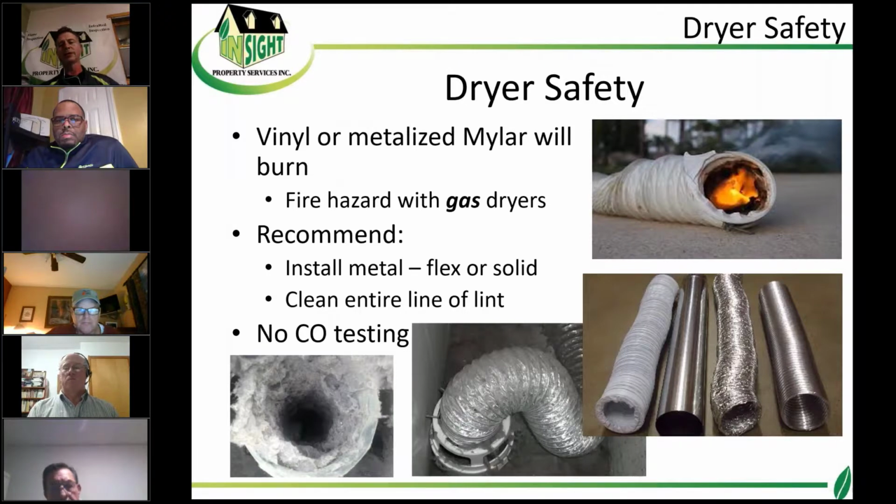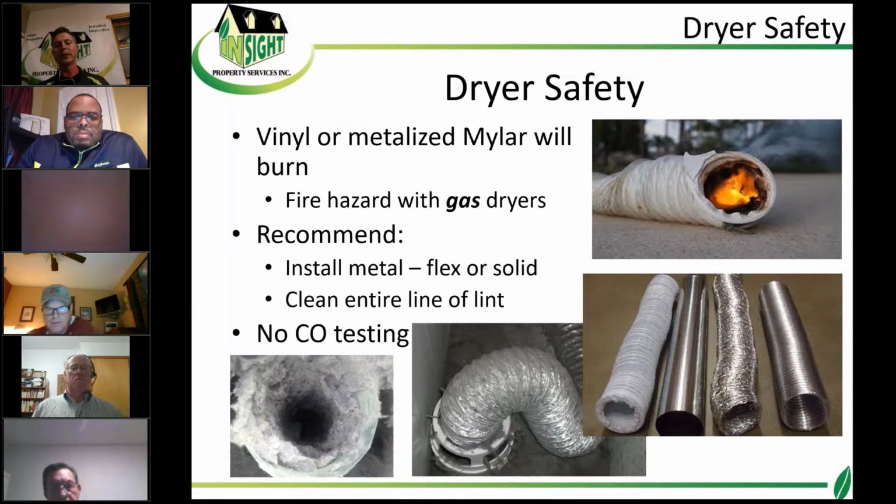Dryer safety. All right, this one is fairly common. People installing vinyl or metallized mylar exhaust ducting with gas dryers. First of all, they've got a lot more little ribs and humps in there that can catch a lot of lint. Gas dryers get hot. If the lint in the dryer starts on fire, that lint will just keep burning and eventually burn right through the exhaust ducting. So on gas dryers, especially, we want to install metal ducting. This could be flexible metal or solid metal, but it's got to be metal.